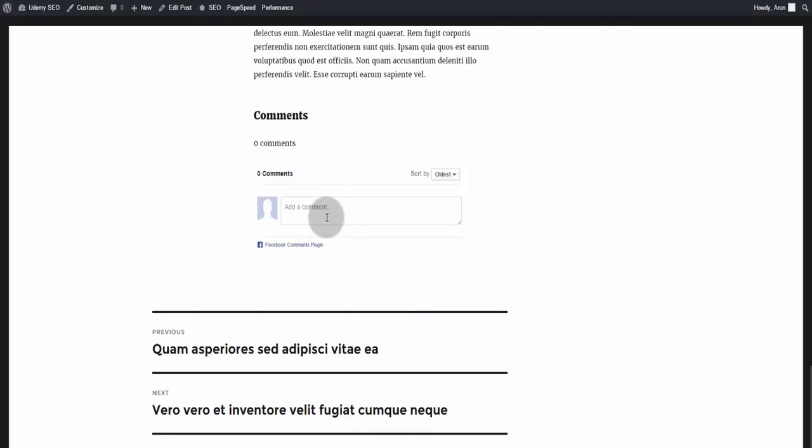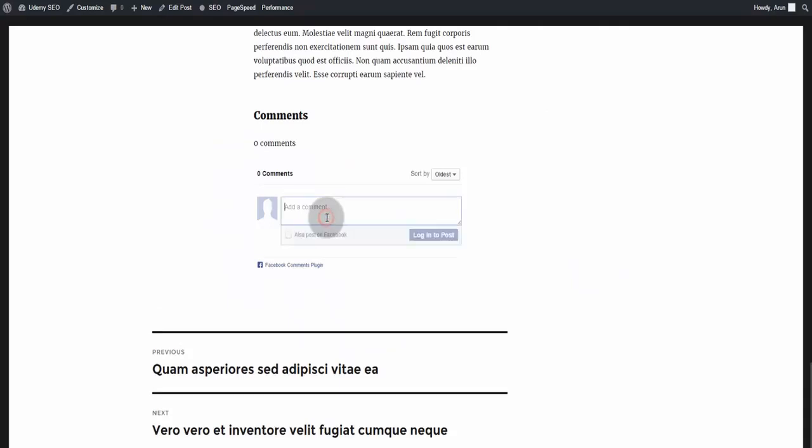Here comes our Facebook comment system. Anyone who has already logged in to their Facebook account can comment on your website without creating an account on your website or without entering their name and email address. So this is the benefit of adding the Facebook comment system to your website.